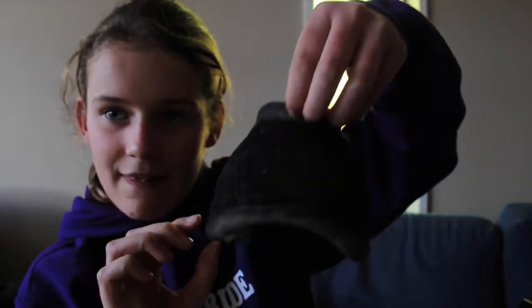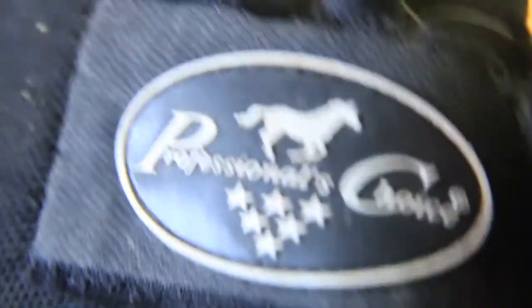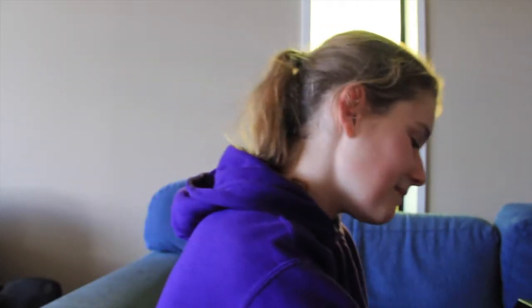My bell boots, they are really... I'm gonna just zoom up on this so you don't have to see the rest of the stuff. Like, seriously, Megan, come on. So they are Professional's Choice bell boots. I have both of them, so I'm going to keep those out of the... Actually, no, I'm not. They're really disgusting. I should really clean them. Just have not got around to it.